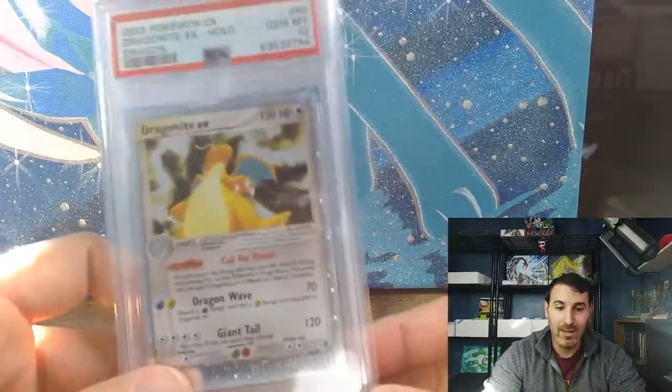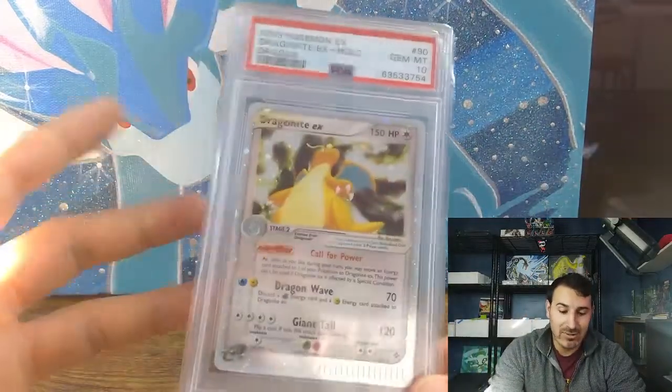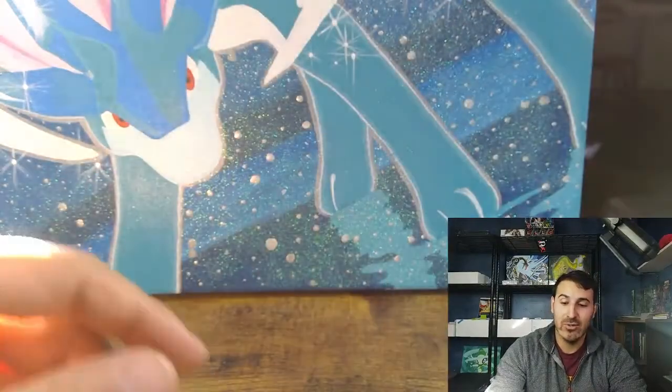So that sub, or that collection, let's just call this about $1,500 in between, plus the $1,000 of the reverse holos and the Rayquaza. That's already $2,500 with just that.